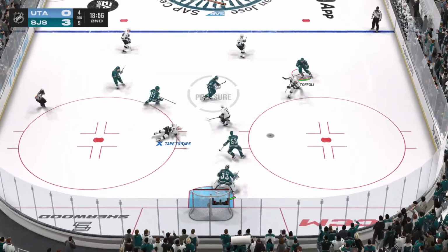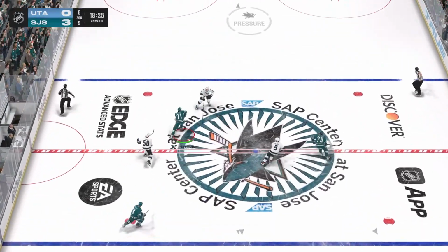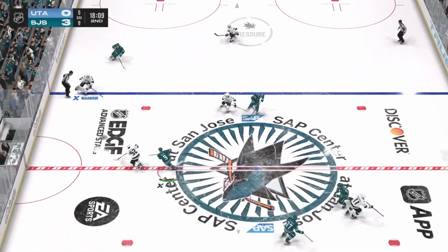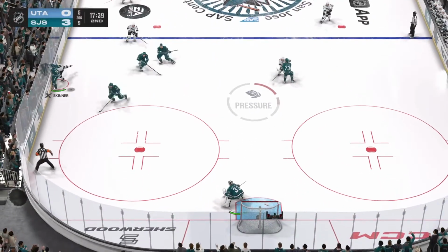Well, Cheryl, we got 20 minutes under our belts in this one. How do you sum up the performance? Utah's coaches aren't going to like the possession numbers here, James. Sometimes it doesn't match the eye test, but tonight it does. At center ice now. He grabs the puck.